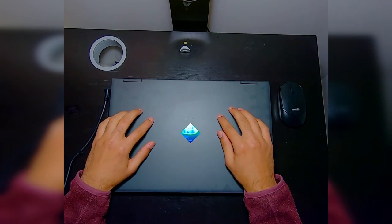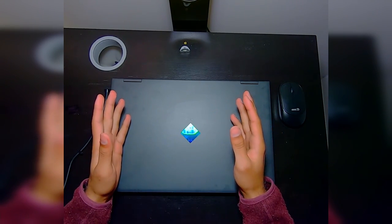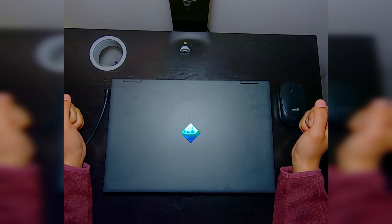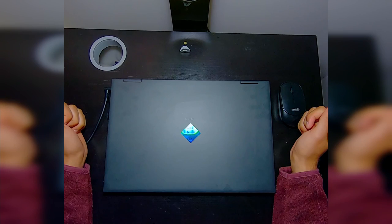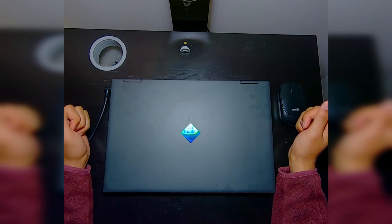The screen is a 1080p IPS panel. The screen's response time is 7 milliseconds and it has 300 nits of brightness. The color gamut of this screen is 72% NTSC, which means 99% of sRGB coverage for color accuracy.